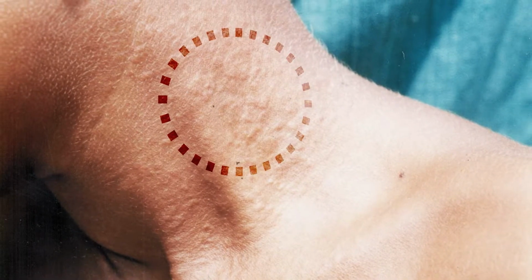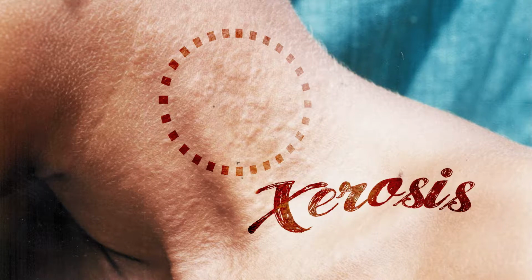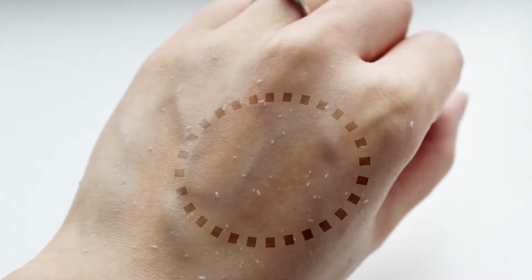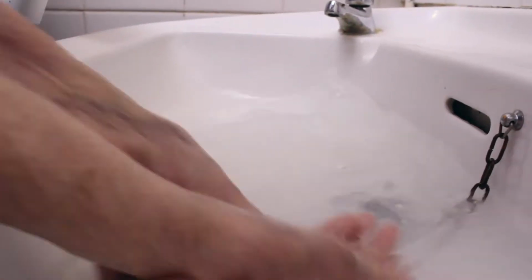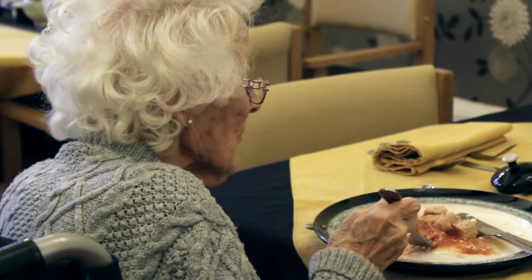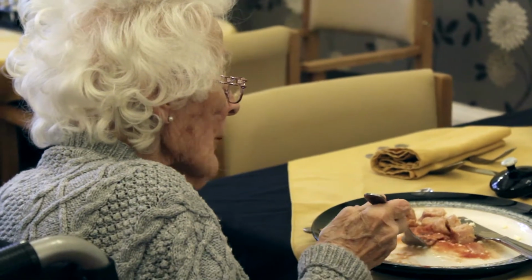Firstly, dry skin, or xerosis as it's sometimes known, when the skin loses its ability to retain water. This can be really uncomfortable and sometimes quite painful. It can be age-related, a side effect of medicine, or the result of environmental factors, things like the use of soap, smoking, stress or sun exposure. Nutritional deficiencies can also be related, and it could be a combination of any of these things.